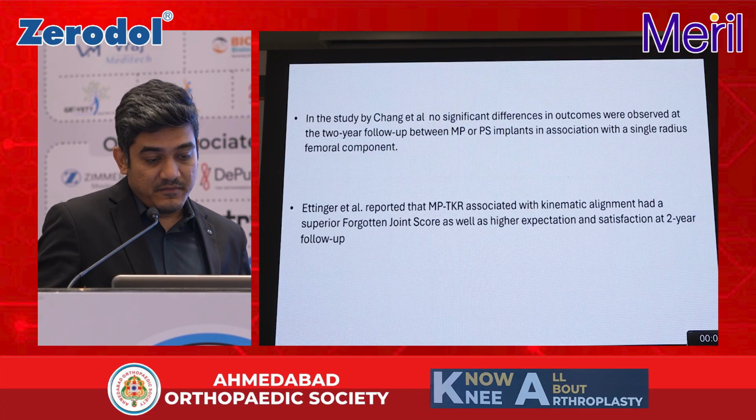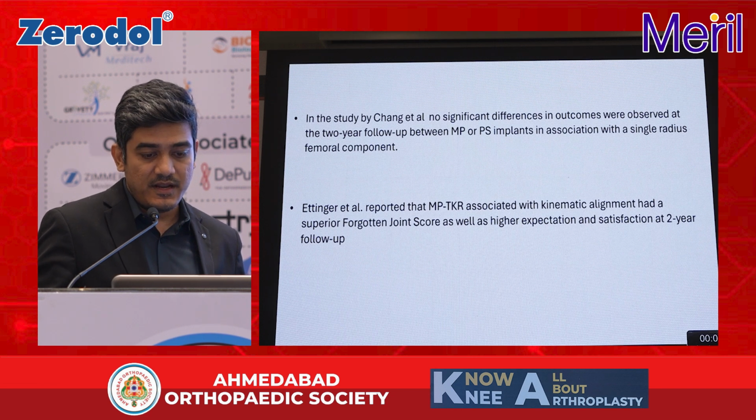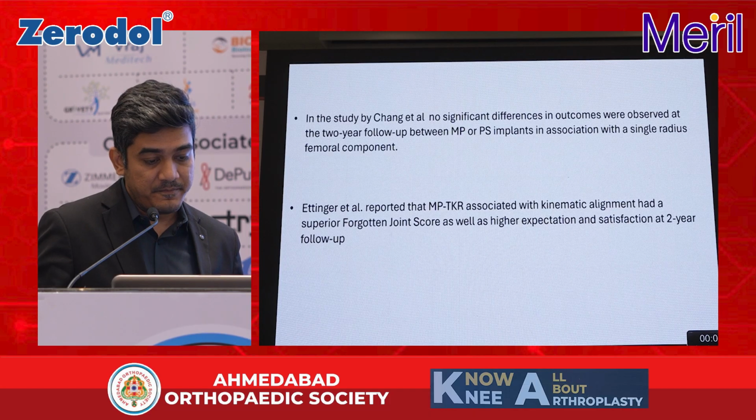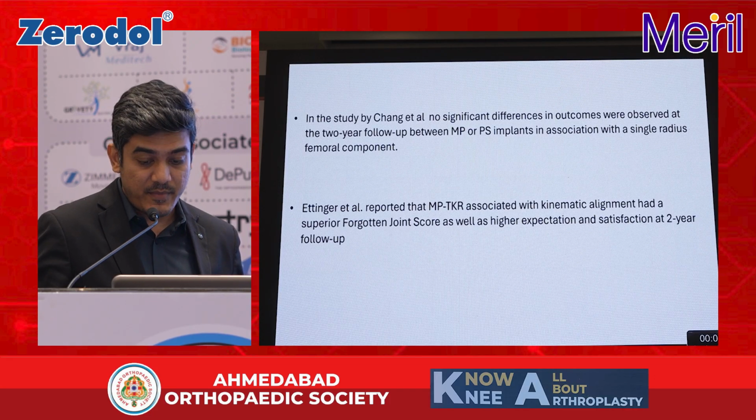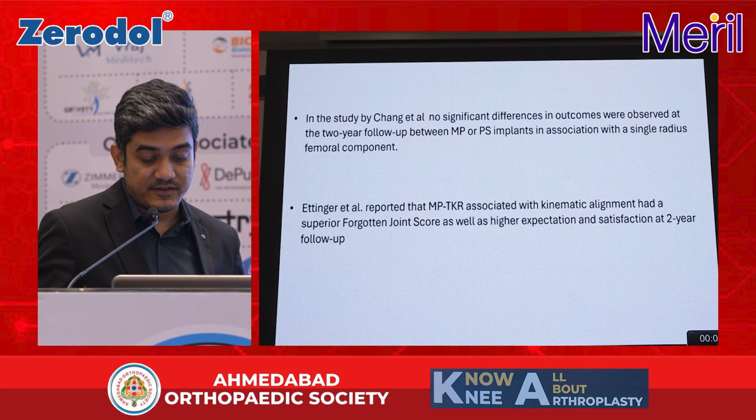One more study by Chang had no significant differences in the outcomes at 2-year follow-up between the medial pivot and the PS implants in association with single radius design. And this is a recent study, Ettinger et al. They reported that medial pivot knee replacement associated with kinematic alignment had a superior forgotten joint score as well as higher expectation and satisfaction at 2 years of follow-up.